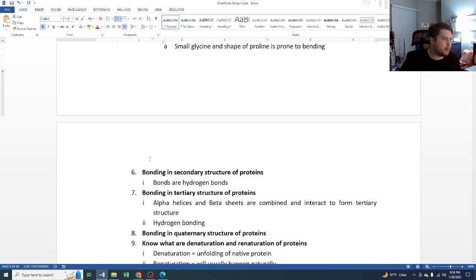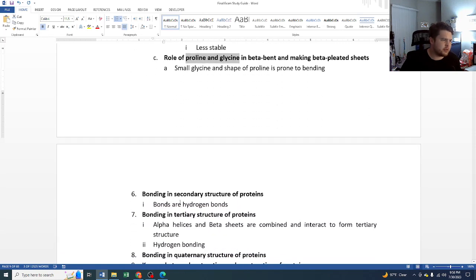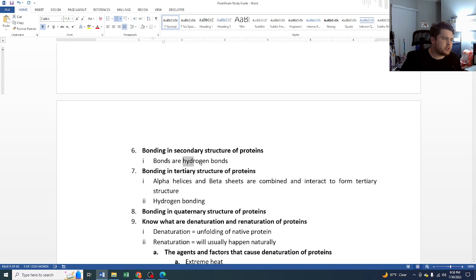Okay. Bonding and secondary structures of proteins. Try to remember the bonds that are happening, or what the major bond is. In most of these, you're going to see hydrogen bonds. So secondary structures, the hydrogen bonds determine it. In a lot of different structures, the way that they fold and their shape is typically determined by how everything binds together. So the charges of each individual thing inside of it and how those charges are going to interact. Some are positive, some are negative, some are neutral, some are polar, some are non-polar. So they're all going to interact with each other and form these different bonds, and that's how they're going to get their shape.